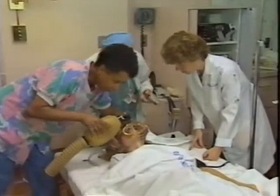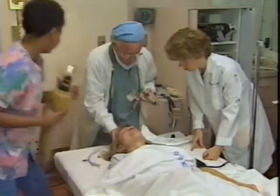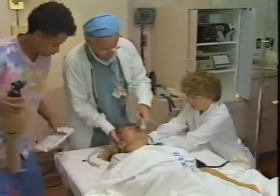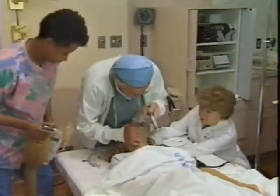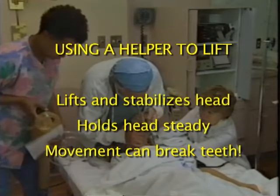Poor head positioning often forces the intubator to lift and hold the head several inches in order to visualize the larynx. If you don't have folded towels or the strength to lift the head into the sniffing position, use a helper to lift and stabilize the head. It's essential that the helper hold the head steady. Unexpected movement can break teeth.